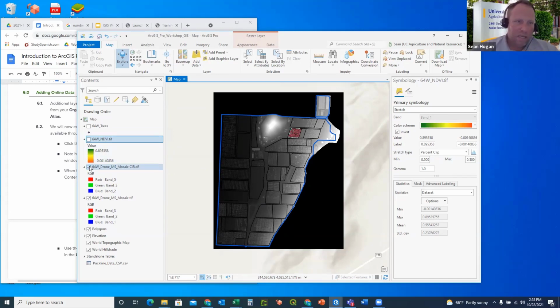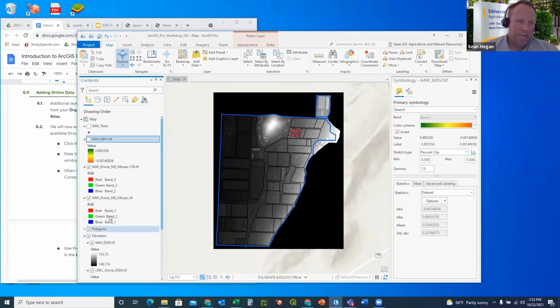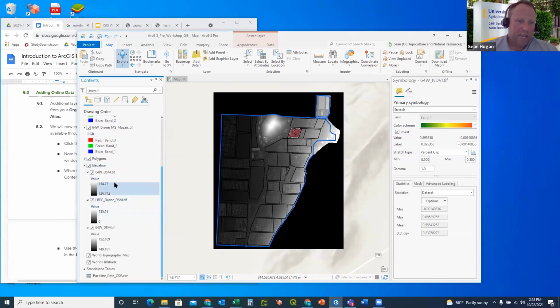I'm going to uncheck. Well, you don't even need to uncheck too many things other than the NDVI. We're just going to expand the elevation layers, roll down so we can see them. So we have the digital surface model for just the 64 West. We also have the digital surface model for all of the LREC. Let's just work with the LREC data. You can uncheck or not uncheck the first one, but we're going to click on the LREC drone DSM.